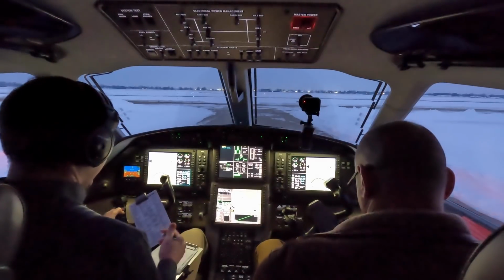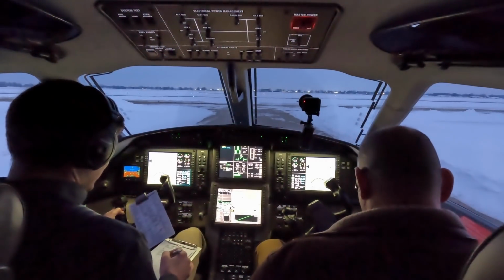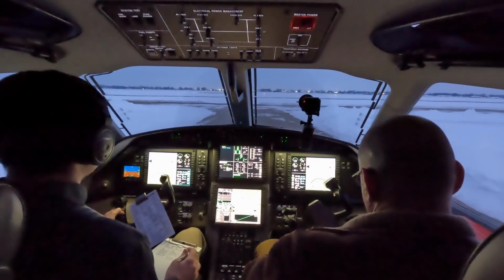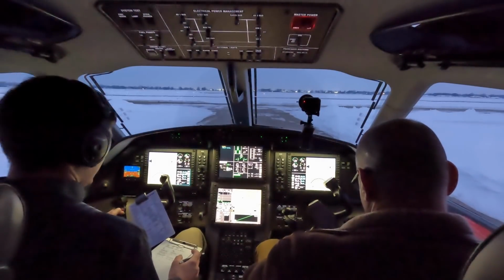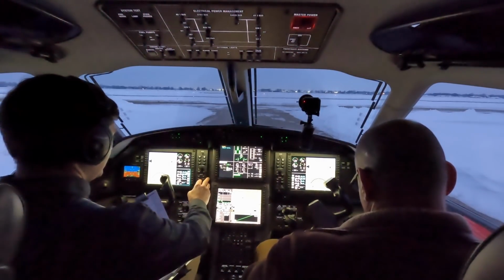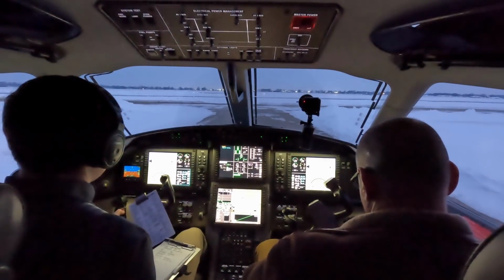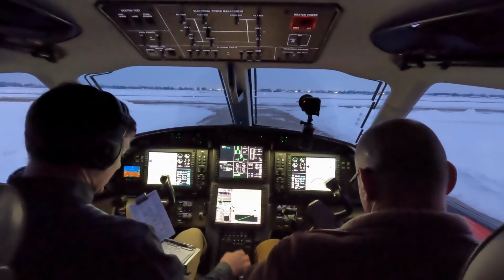921 November Golf, am holding for release here at Goshen. Cleared to Manassas as filed, 3000, 250 in 10 minutes. Departure 132.05, squawk 6277, and we'll be using runway 27. Number 1 holding short of the runway for departure. I'll give you a call, 1 November Golf.